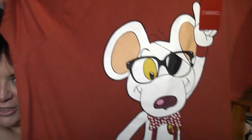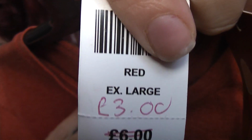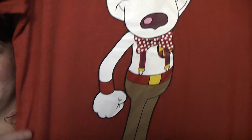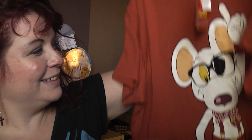I got this one, which is a very nerdy looking Danger Mouse in his suit. He's so cute. I used to love Danger Mouse when I was younger. And this was £3 in the sale. I love the colour of this. It's a very autumny sort of colour. But I just think he's just so cute and geeky. So I love that.